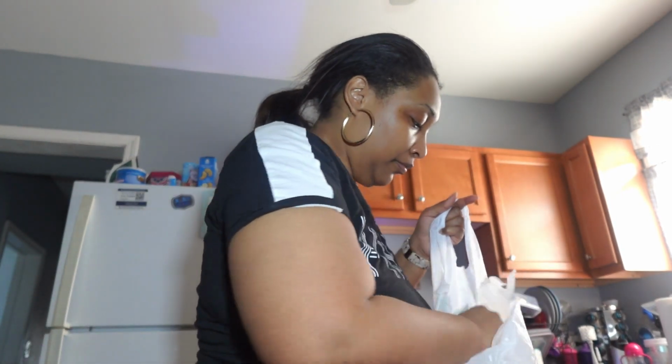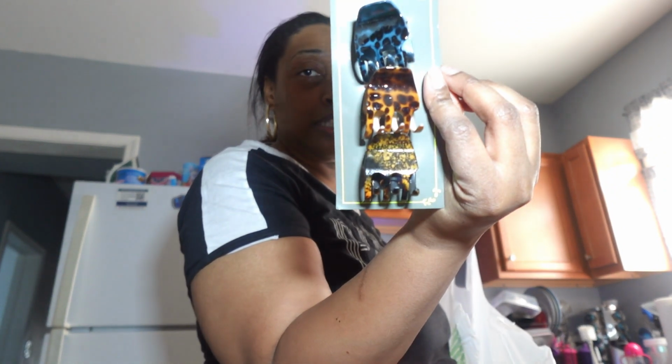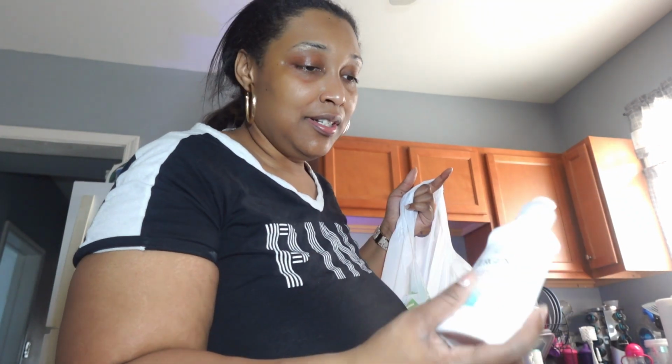Got me some clips for my hair. Claw clips. And I got these claw clips. All these from Dollar Tree. $1.25 each. $1.25 tree. Got some Jergens.